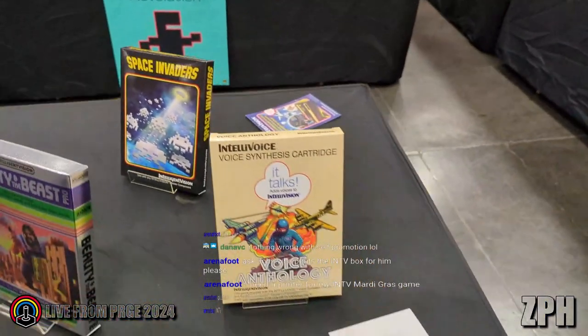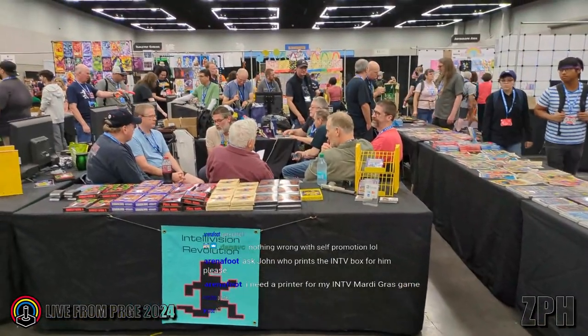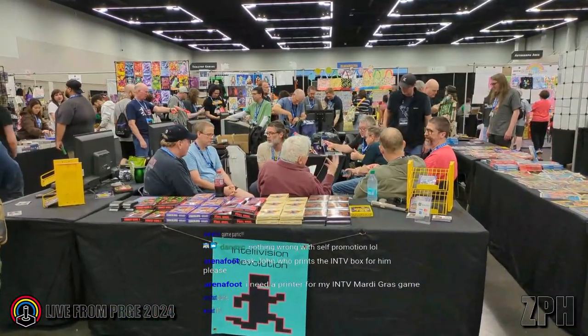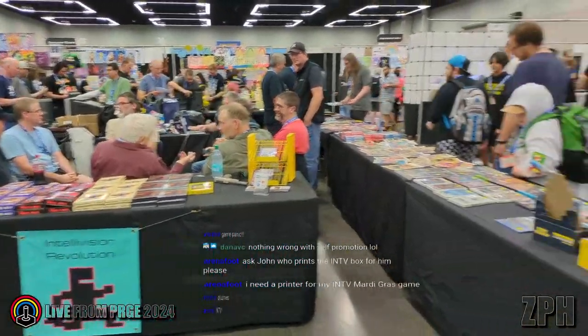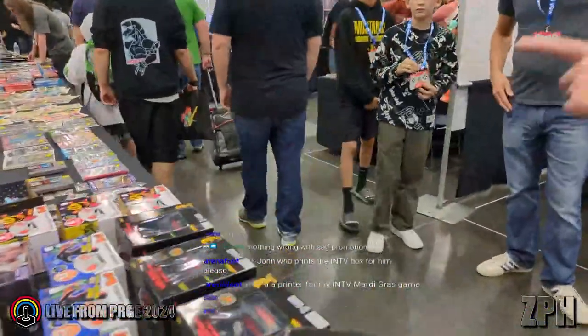There's a meeting of the minds going on there. I don't know what's happening at the Intellivision booth. Oh my god, they have so many people behind the tables. They are fully manned up for this convention. They actually had something pretty cool around here I wanted to show.